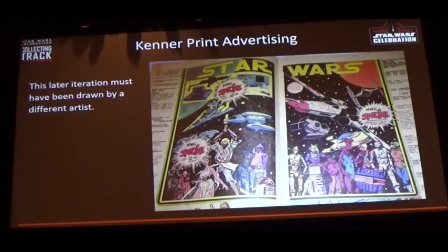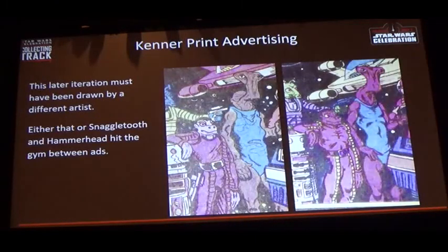This later edition, from a later copy of the Heroes World catalog, is slightly different. So I'm assuming it was done by a different artist. It's similar but different. So yeah, done by different artists, or Snaggletooth and Hammerhead hit the gym between ads, because Snaggletooth is a big buff on the right. But it's an interesting example of how things change when different artists are involved.